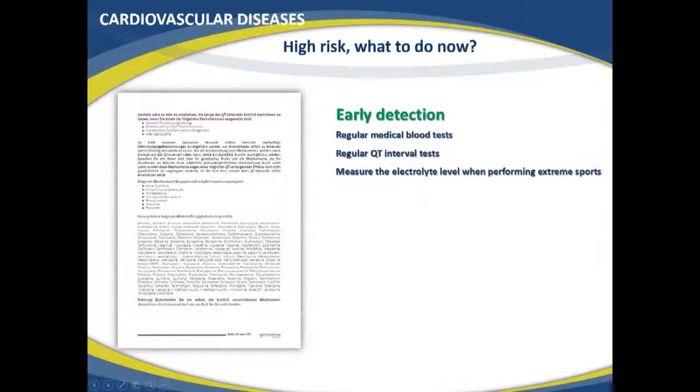And then the next step is early detection, which would mean regular medical blood tests. If you have an increased risk, you should really go to your doctor and keep doing a checkup more frequently and earlier to make sure that they're treated and are under medical supervision.